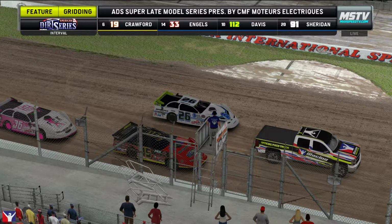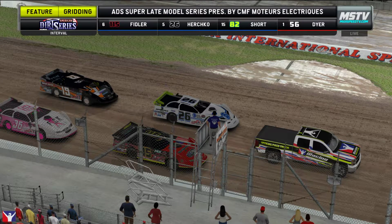Another great field here for the ADS Super Late Model Series here on Wednesday night. So I do expect to see some great racing here tonight. I don't predict too many cautions. We have 75 laps, so it's going to be a long race. Regardless, we will watch all the action and bring it to you as we see it.